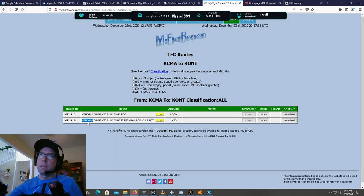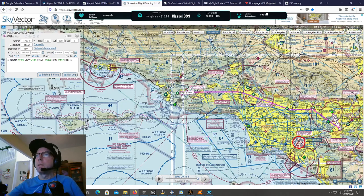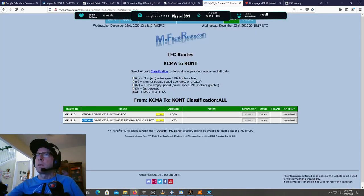What this means is we have to be on the VTU, which is this VOR, the Ventura VOR. So that's showing we have to be on the 44 radial. So that'd be 044 radial. So we follow that radial to Gina.